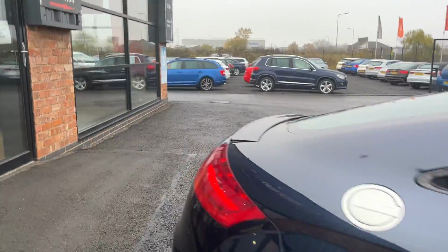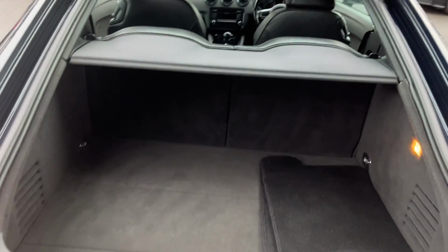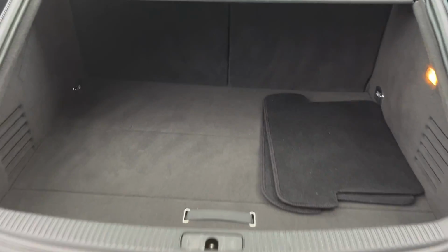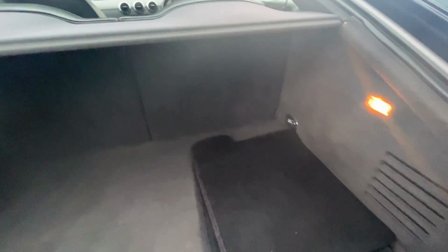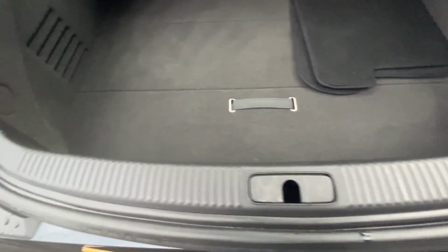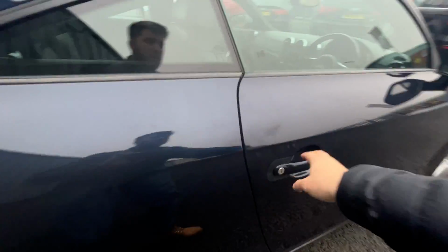We're going to make our way through the interior now. We're going to start in the boot. Boots are surprisingly big on these TTs. You expect them to be a lot worse. As you can see, really nice condition interior as well. There is a set of mats with this vehicle. Even all the plastics in the loading area in quite nice condition. It's got a split parcel shelf included in the car. Really nice condition. Moving through to the interior now.